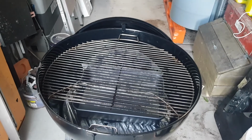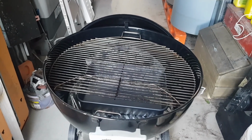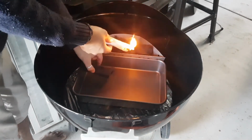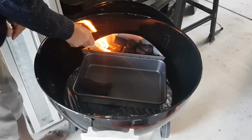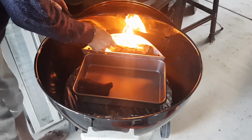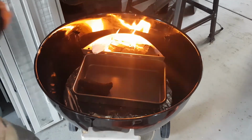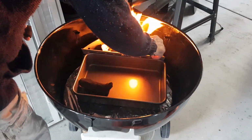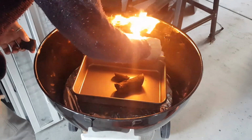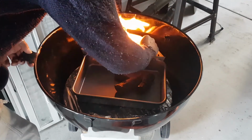But there you go. I'm just going to go and see what my mate thinks, and I'll probably light this. This is a bit silly actually. I'm actually lighting this with the paper towel trick that he told me about. I should have just done that in the beginning. There we go.